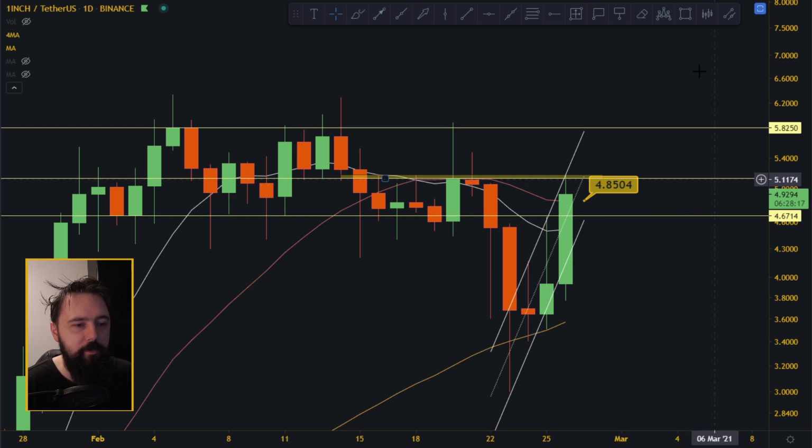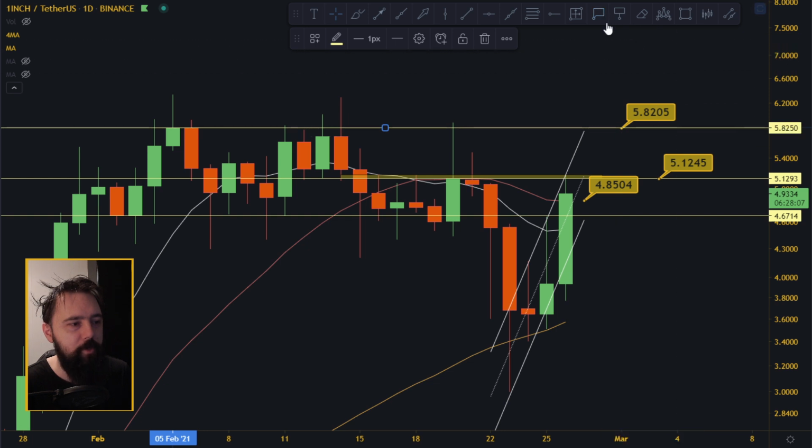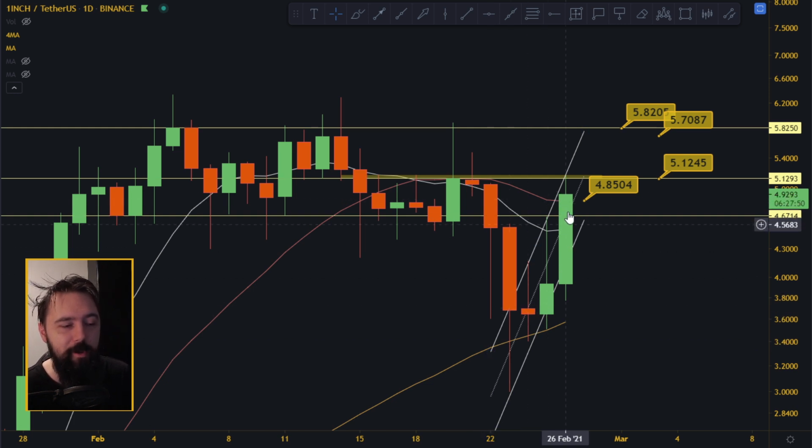After that, you preferably want to break this level over here at 5.1, and after that we have to look for these levels up here. The top level is at 5.8, of course, but this one over here is at 5.7. So there are resistances on the way up, but it is performing well. It is doing what it should be doing. It's got support on the 50, so we know that. Now it's bouncing off.